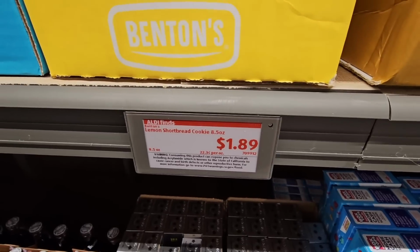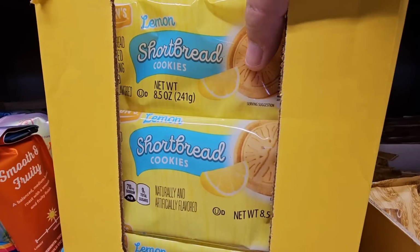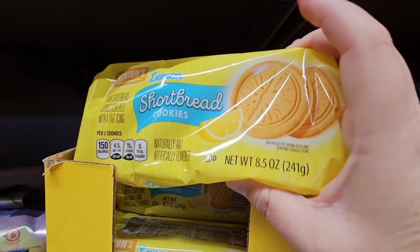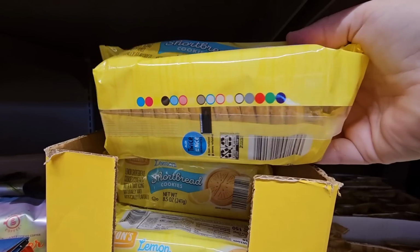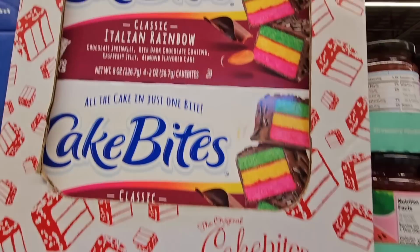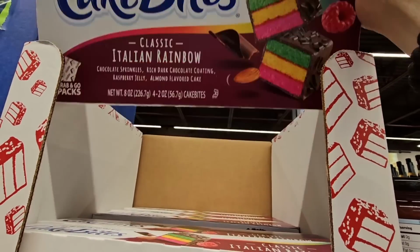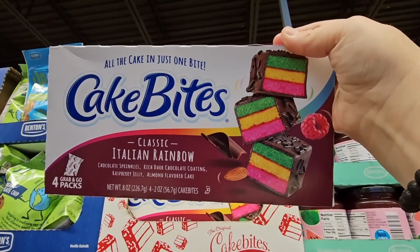At $1.89. Here's some cookies, some shortbread cookies, the lemon flavor. I like the size of the package, very small. At $3.49, ooh, the Italian Rainbow Cake Bites. These always remind me of the little petite fours, and those are usually pretty good.